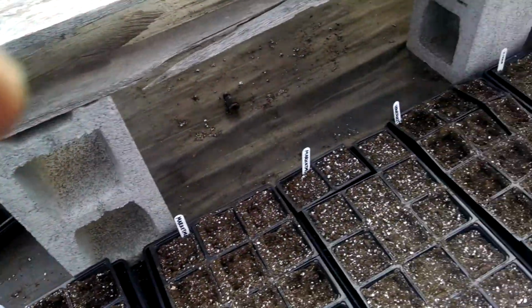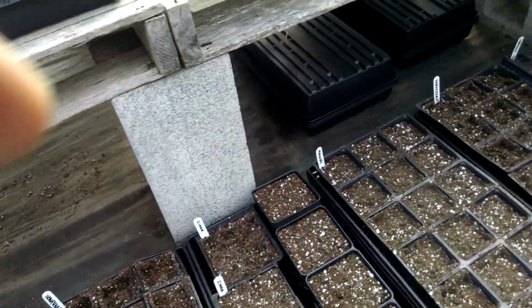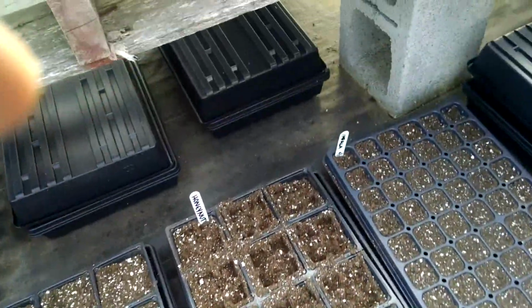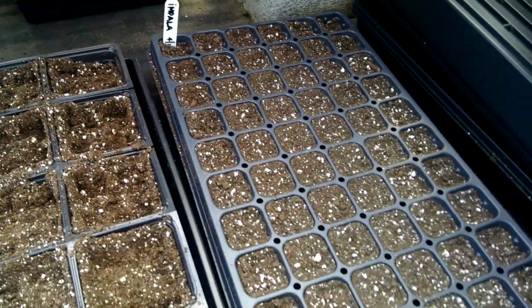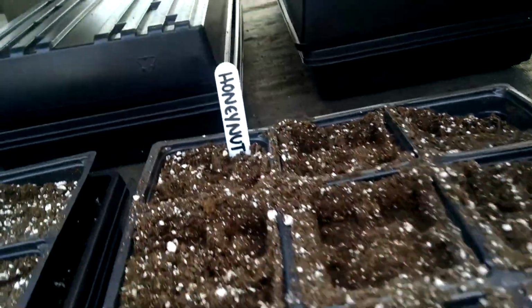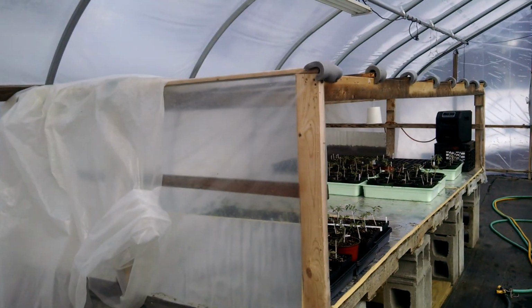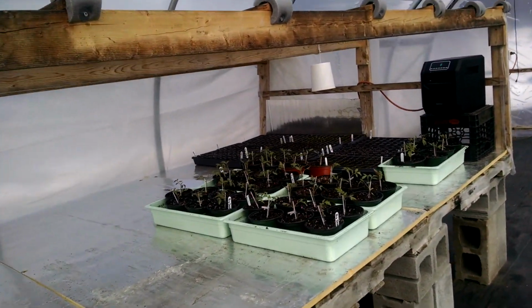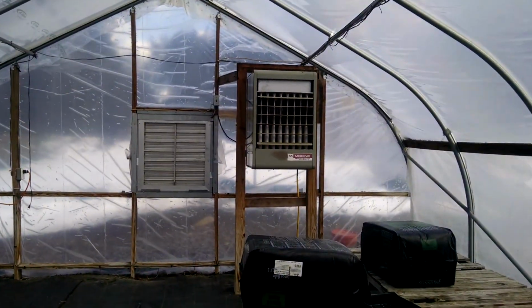And a bunch of stuff planted here. Butternut squash in the bigger pots and cabbage in the smaller pots. We're using Impala cabbage and honey nut butternut squash in the bigger cells. This is my propagation bench. Put a little heater. Cover this at night. Don't have to put the big Modine heater on.